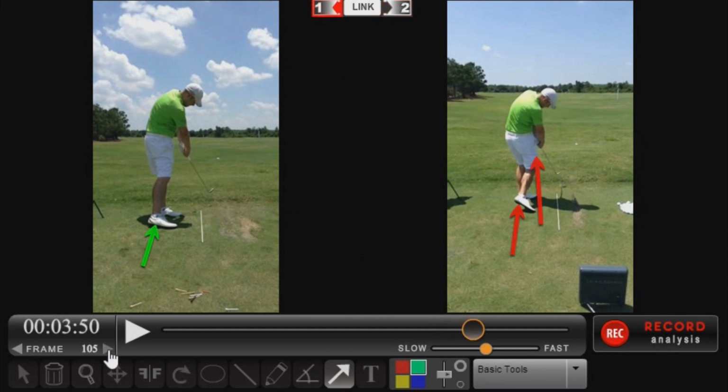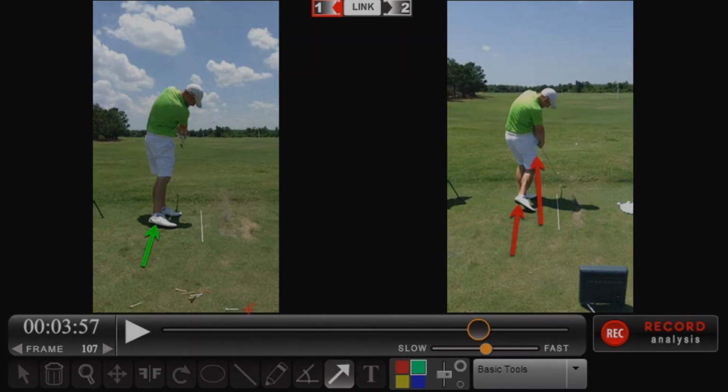I want to show you the process of what we worked on to get to this particular move. He was able to get a lot of great success during the lesson, and now he has the tools in place to work through these things in order. So let's take a look at the first thing that we had to correct.